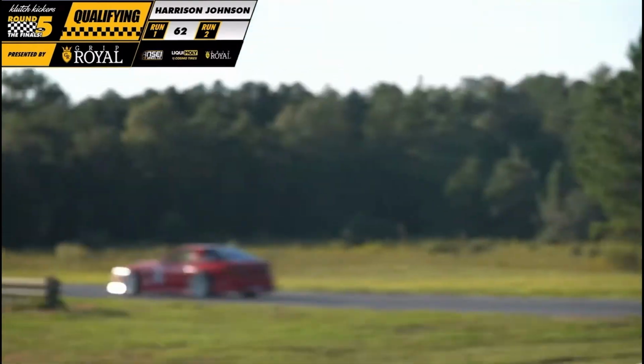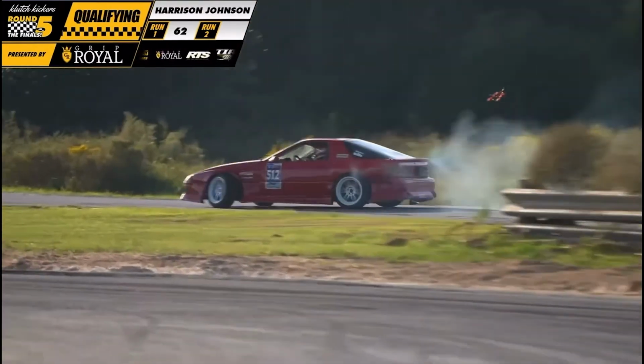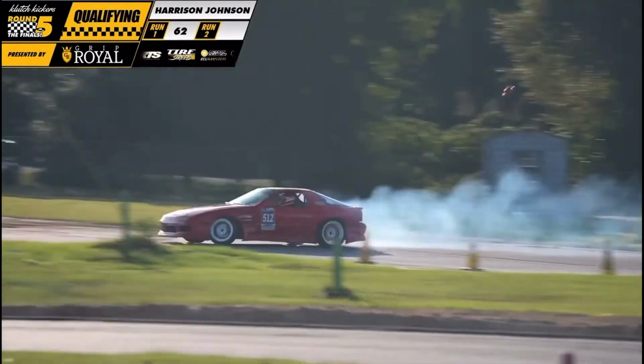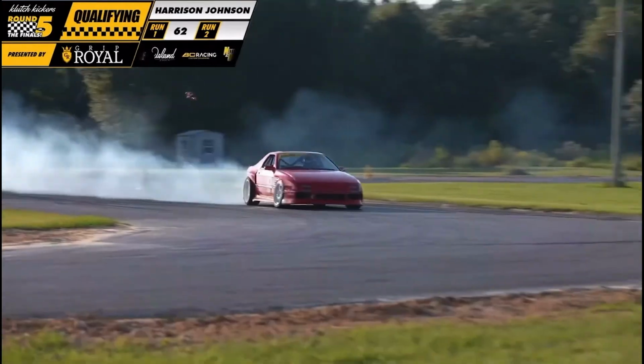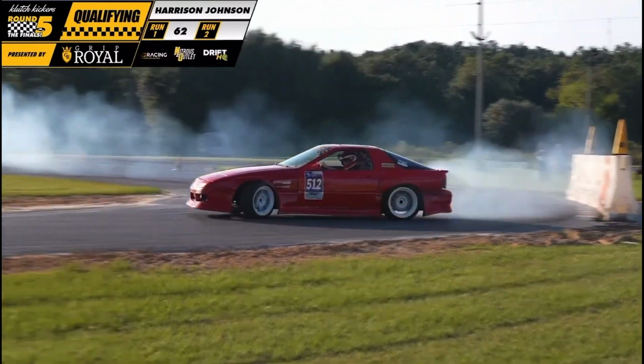There he is as he makes his way down the straight and initiating into the first outer zone. Let's see how much angle he can throw. He wants to stretch it all the way to the edge of that first outer zone and then flick it in, touch and go. Could have been a little closer.